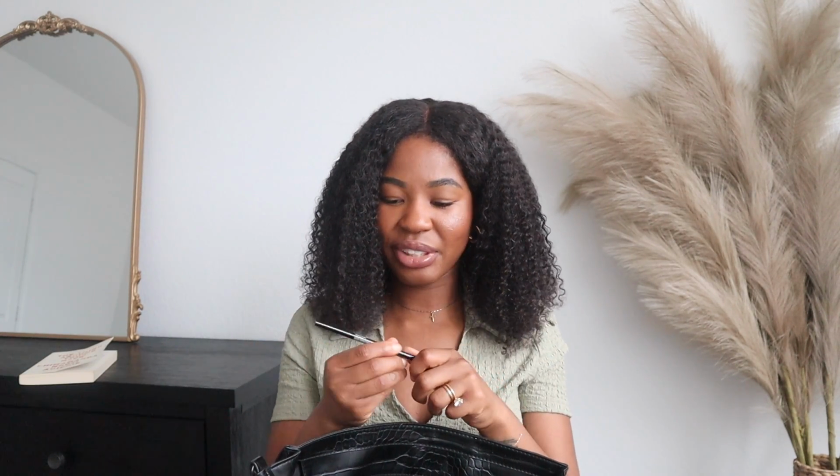This is an eyebrow pencil. It is from Wet n Wild, and I just have a pack of these from Amazon, and I think they are really good. It has the brush for your eyebrows, and then you twist it for the eyebrow pencil.